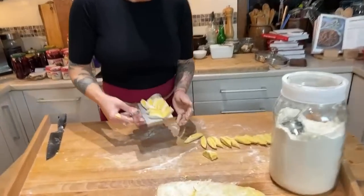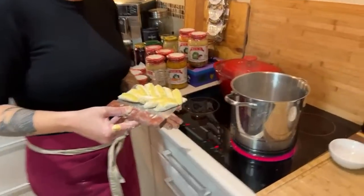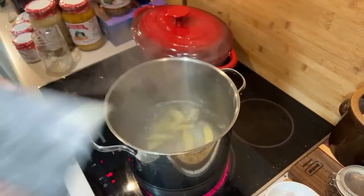Okay, so now you're using like a pastry scraper cutter thing. All right. And this is almost coming to a boil. Are you with me? I'm with you. All right, I'm going to pop it in there.